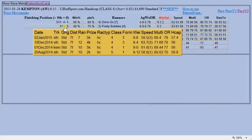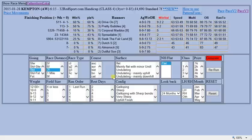Pretty Bubbles. Third, quite a close-up third to Westminster, 79, running off the same mark. If we go down a little bit though, we can see it's won at Kempton at the distance, in a slightly bigger field, off a 2 pounds lower mark, so again that's probably one to consider.